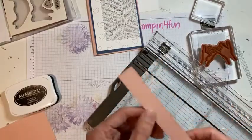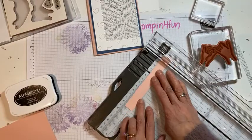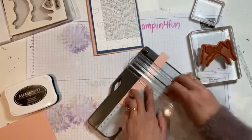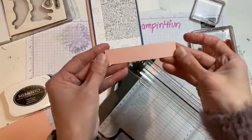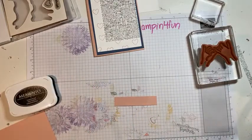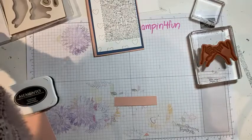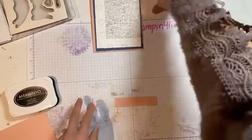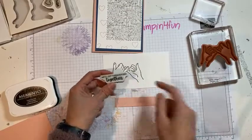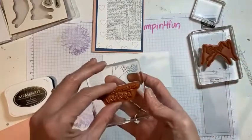I am cutting this at 3/4 inches, and why don't we say maybe 3.5? Okay, we'll try that. And then we'll stamp a little sentiment. What would be good with this hand image here? I hope I didn't lose it. We'll get through this together. Okay, I think that might be nice for this image. So we'll go ahead and stamp that.